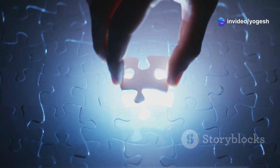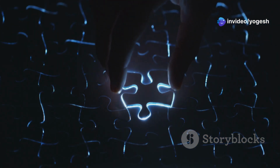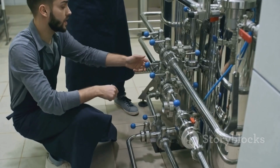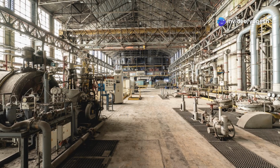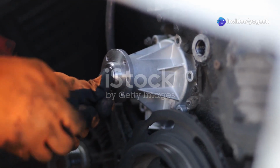With these considerations in mind, you're one final step ahead towards a successful and efficient pump installation. Think beyond the purchase. Maintenance matters. Easy access to parts and service reduces downtime and costs. Choose reputable brands with good support and spare parts availability.